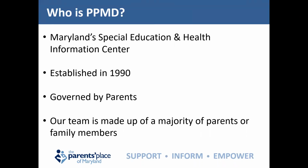So that part is awesome. And then our team is made up of a majority of parents or people on my staff that have family members. So some folks have nieces, some folks have siblings, and some folks are moms. So we really have this really nice sandwich going on of really understanding families having children with disabilities and special health care needs.